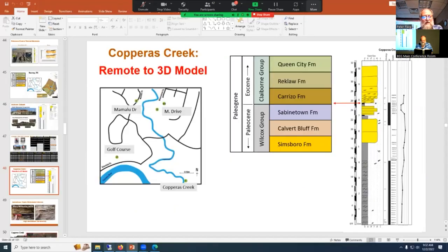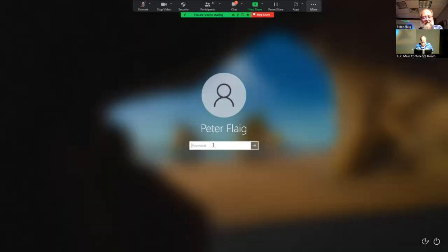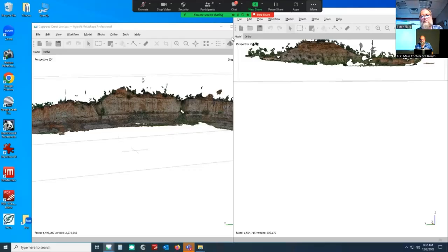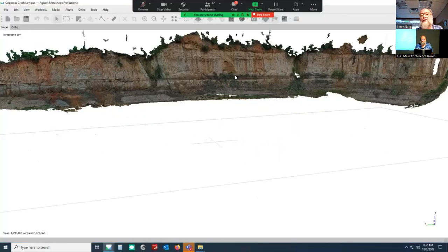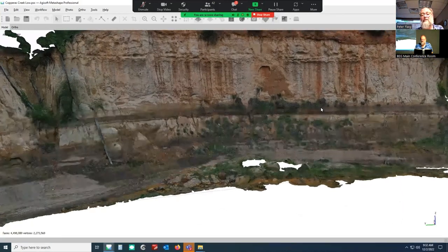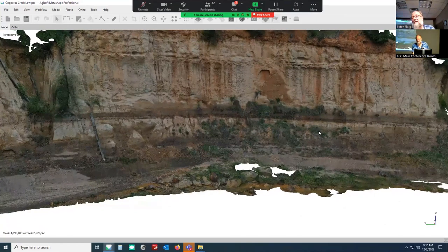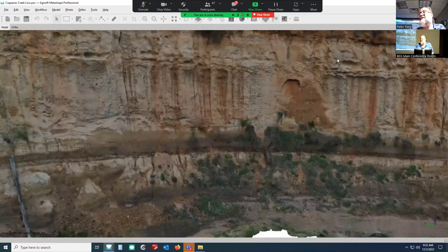Okay, I'm gonna remote desktop into my desktop, which I hope will work. Okay, and so we have a drone model of the outcrop with the epectodinium spike in it. And one of the things that I think is really important, and the reason why I want Catherine to come out here, is we wanted to collect at high resolution through the Sabine Town below the epectodinium spike, through the epectodinium spike, and then up into the Carrizo, which sits atop of the dark band here.